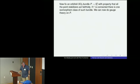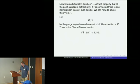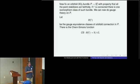Anyway, so now this is the slide in which you actually start to do gauge theory. We're going to fix an orbifold bundle with the property that all the point stabilizers act faithfully, so there's only one isomorphism class, and we're going to do gauge theory on this bundle P. We'll look at the space of gauge equivalence classes. If the graph is in S3, which it usually will be for this talk, I'm going to eliminate the 3-manifold from the notation.